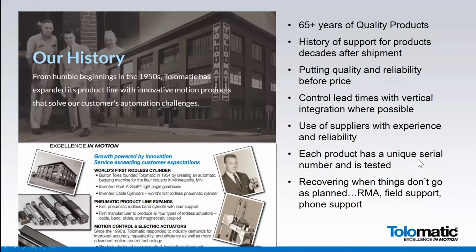We do put a unique serial number on all of our actuators, and we test them. We test them both pneumatically and or electrically prior to them shipping out, and then we record that test information. So we've got that available for you and your customer. If something's not working the way they thought it should, let us know, and we can pull that test data and share that with your customer about what we saw when it left our factory and what you're seeing here.